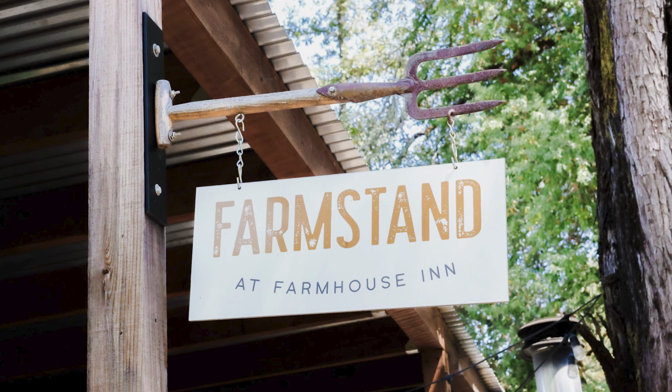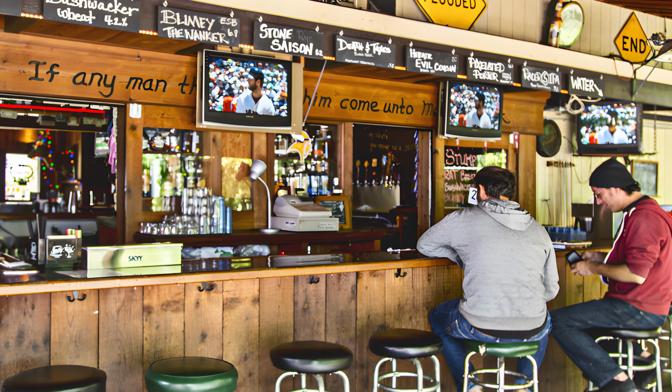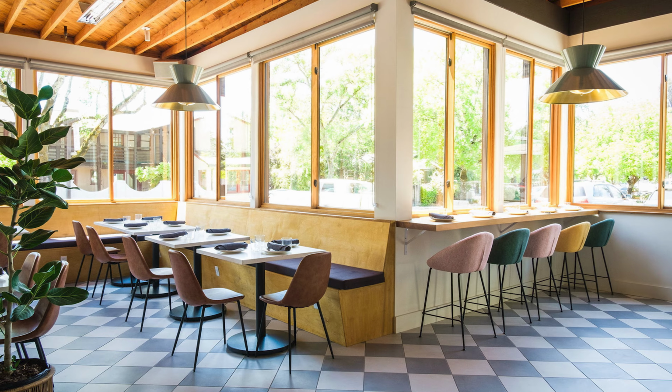But we are also really close to lots of great restaurants. We've got Farm Stand just down the road. We've got Stumptown Brewery. We've got the Sonoma Pizza Company. So yeah, there's an awful lot on the doorstep. And one of the amazing things about this house is the outdoor yard. But before we get onto that, let's go and take a look inside and we'll give you a tour.